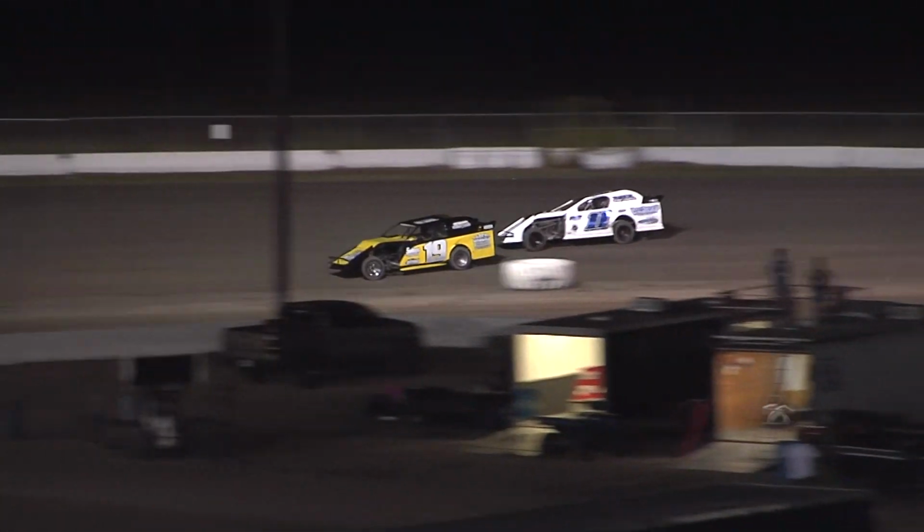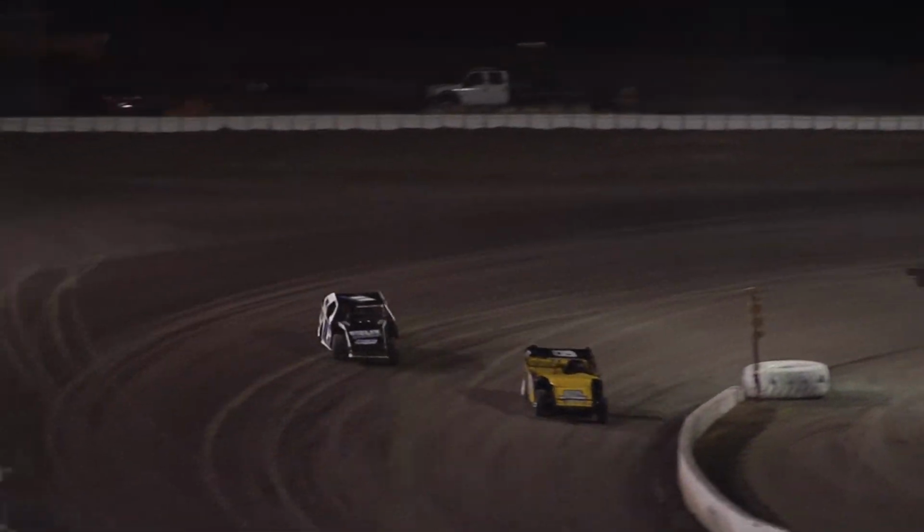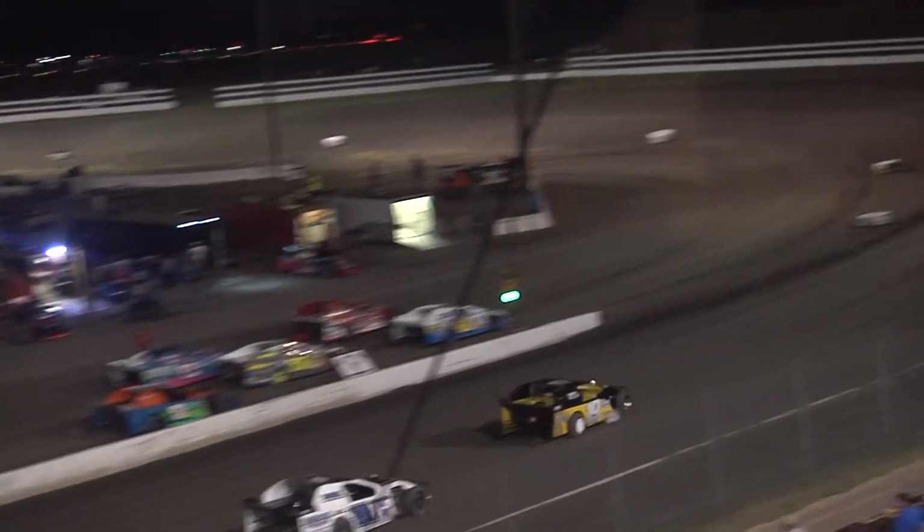Oh, looks like Wally Beatty's got a problem. 75 car pulling in. Eric Luttrell pulling right up on the rear bumper of Jeff McGibney. Up on the outside. He's going to try and take him on the top side. A little bit further around, but you get to carry your momentum.